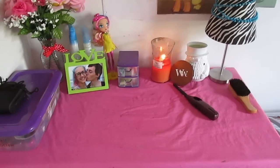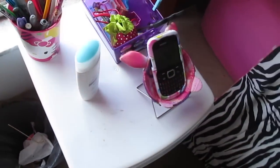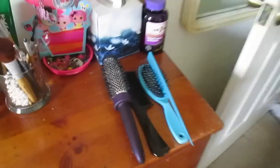So I've got everything cleaned up and organized, obviously. My camera case is out because I'm using my camera. Floors are all vacuumed. Everything's put away in a place. Everything's cleaned up and organized. Everything is all done. Floors are clean. Shoes are all put away.